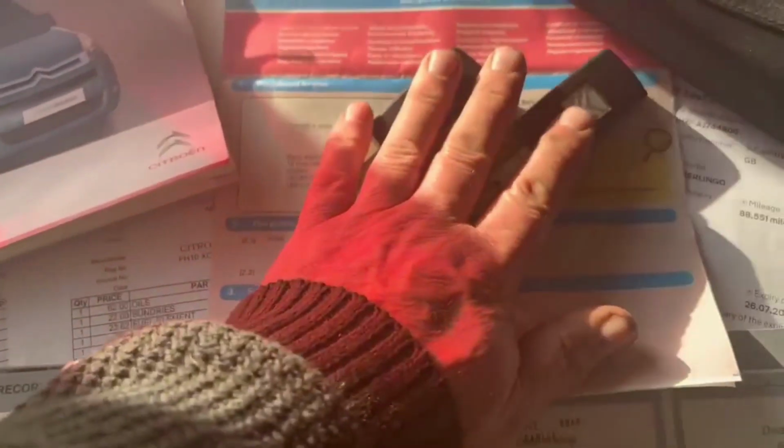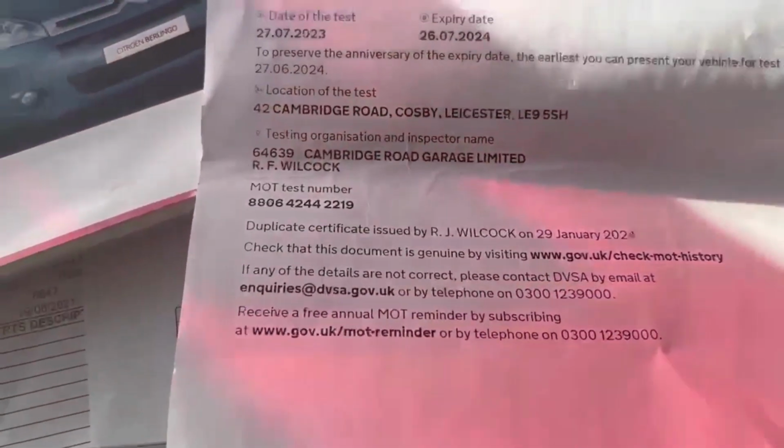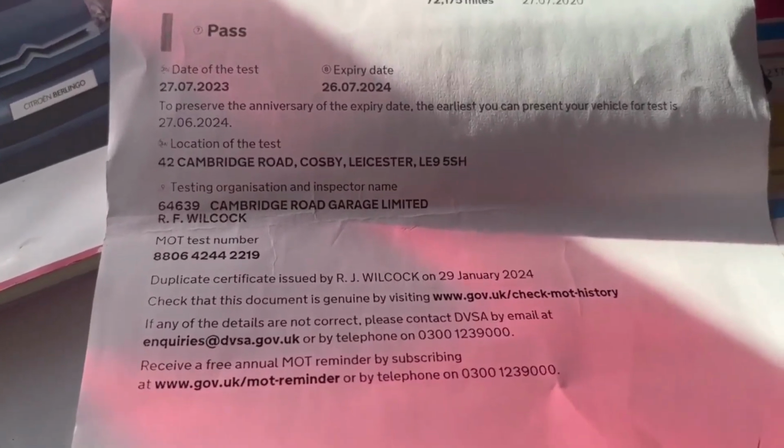So just finishing off on the paperwork, we've got the full handbook, both original keys, logbook, no former keepers, it's a one owner vehicle. We've got the wallet, the service book, the current MOT, which runs until the end of July with no advisories. Show you the vehicle on full lock.